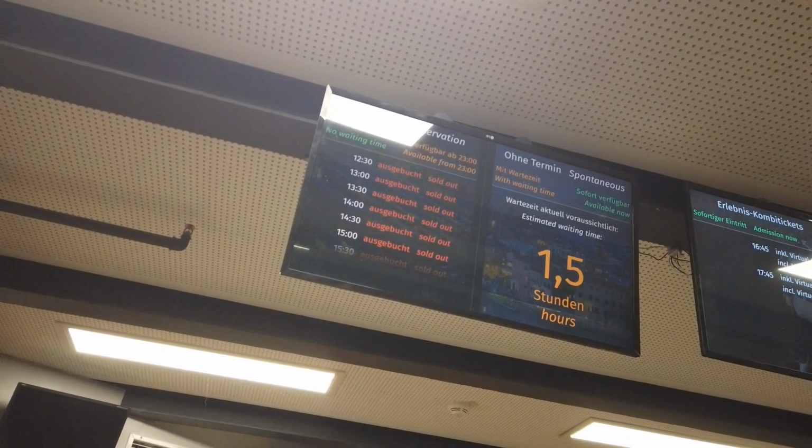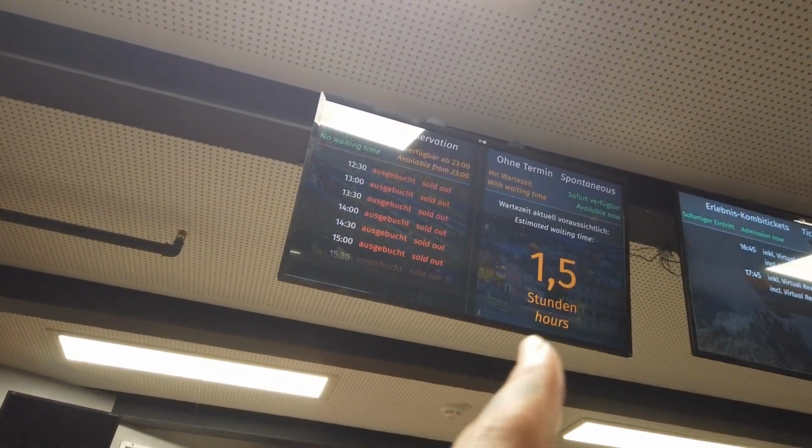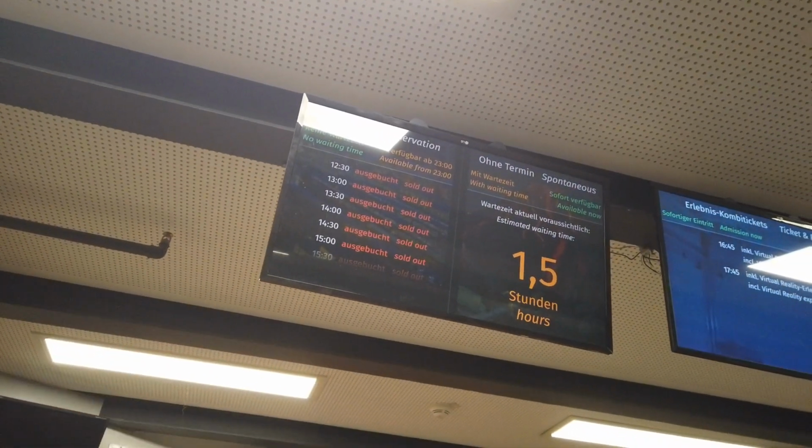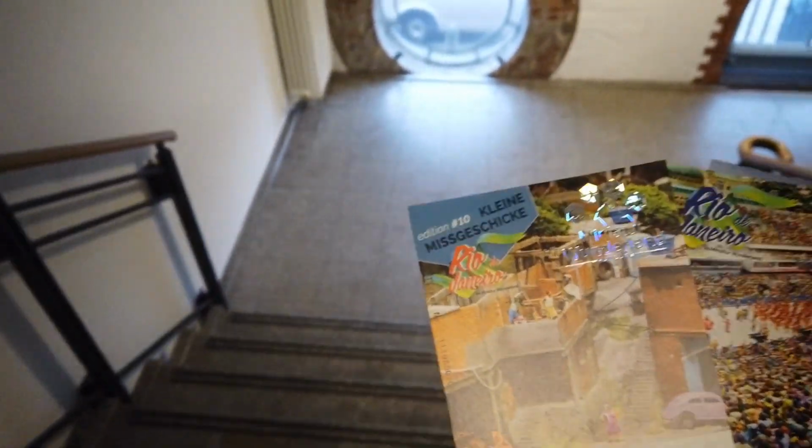Now, I think it's 20 euros per person, but everything's all booked out. There's an hour and a half waiting time, so we're gonna check it out at the front desk. The whole place is booked out most of the day, but we've managed to snag a spot at 6:45. She said 1,000 people go in at one time, so it's been pretty intense. But yeah, all booked.